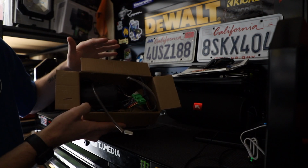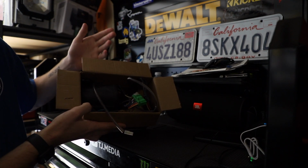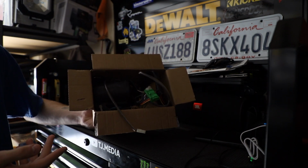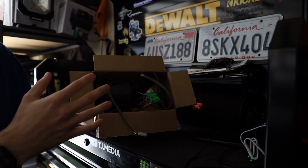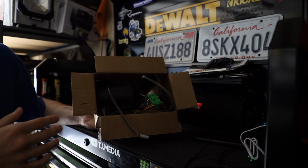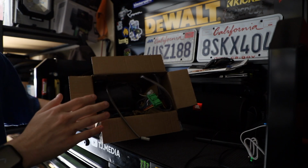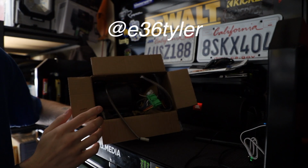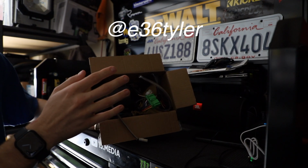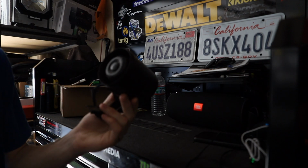Whenever I find them for a relatively good deal, I buy them, and then I'll flip them for a little bit of money. I don't make a ton, but it's just enough to be worth my time and effort. I part these out and I sell them whole, so if you need keyless entry parts, as in fobs, modules, alarms, all that, let me know. Send me a DM on Instagram right here, and I will get back to you. Like I said, I don't have a ton right now, but this is the first of a few sets that I've ordered.